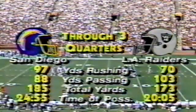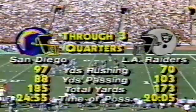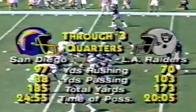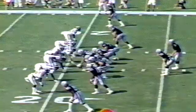There's a look at the numbers through 3 quarters. Yeah, Warren Moon with a bruised shoulder and Bernie Kosar with a sprained elbow. So we'll try to develop those stories for you as we get more information. And these numbers pretty close. Yeah, they are. San Diego's made a great rebound in the third quarter. Offensively, they have shown more spark than the Raiders here in the third.